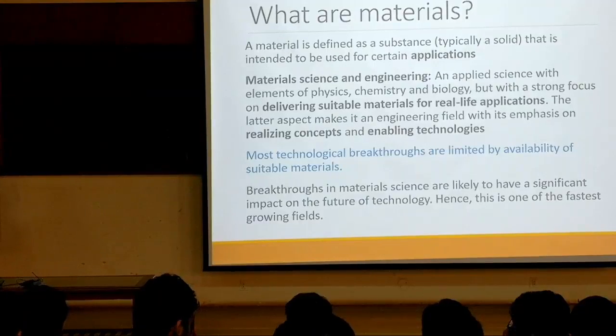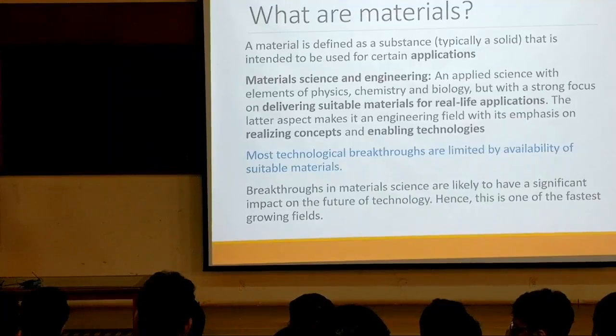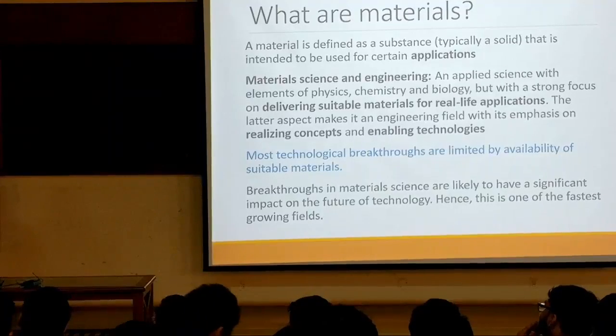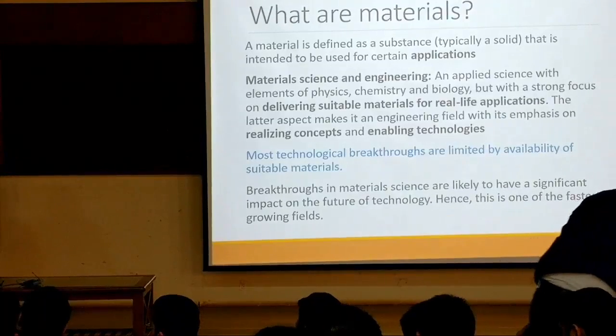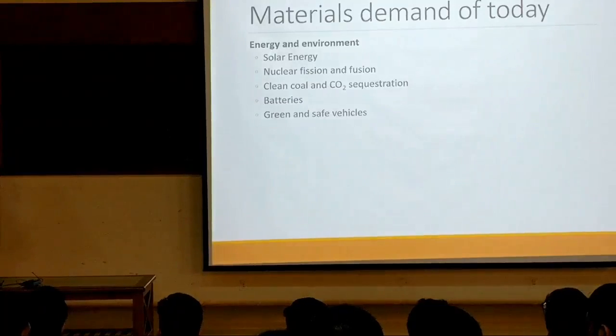And easily it's one of the fastest growing fields. In fact, I would say that many people in physics are doing materials research. Many people in chemistry are doing materials research. Many people in mechanical engineering, in aerospace engineering, are actually doing materials research. Okay, so it's everywhere. What kind of demands do we have?